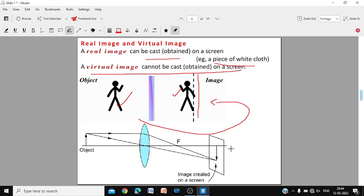And here we have a real image which is cast on a screen. This is a screen, a piece of white board or a piece of white cloth or a piece of white sheet of paper. The image can be cast on a screen. This is a real image. So a real image can be cast on a screen. A virtual image cannot be cast on a screen.